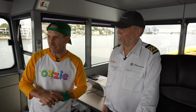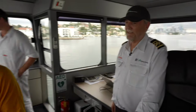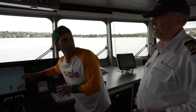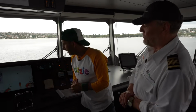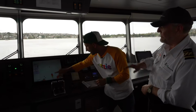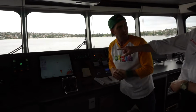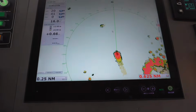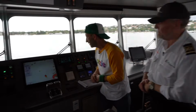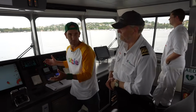Teamwork. Amazing. All right, I'm just going to check out some of these things over here. Greg, what are we looking at here? So you've got the radar there. Is that us? That's us in the centre, the little red one with the green line coming off it. That'll show any boats or objects in front of us or around us. It looks pretty calm on the water today.